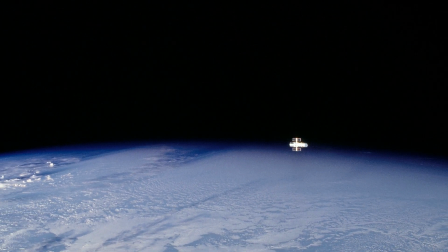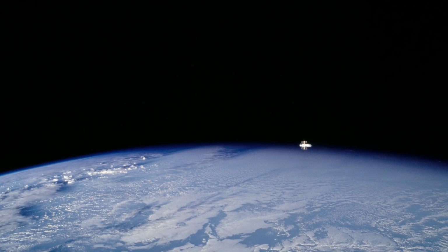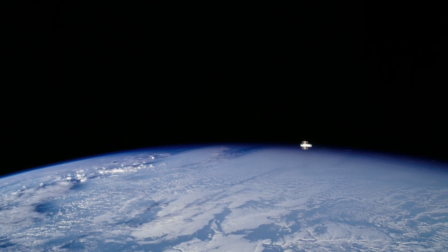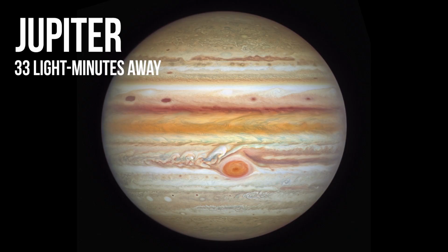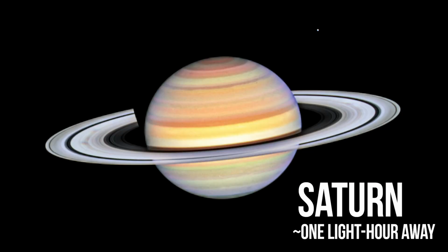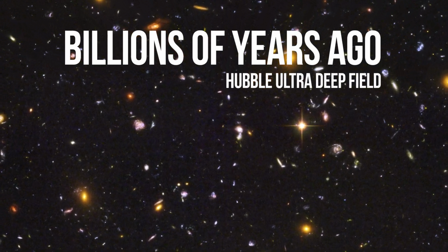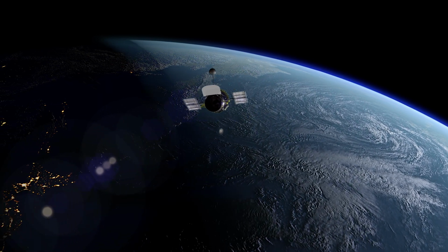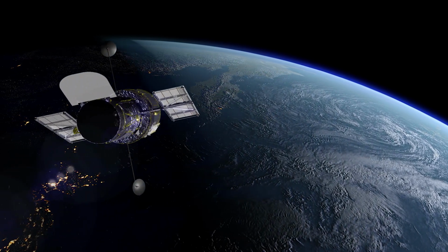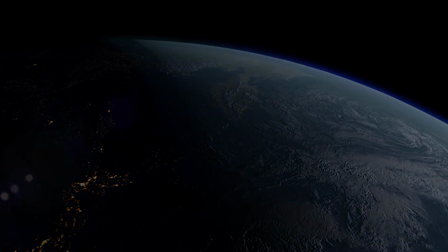universe's past. It allows us to travel back in time and see things as they were 1.3 seconds ago, 33 minutes ago, an hour ago, or even a little bit older than that. But how does that work? After all, Hubble doesn't travel beyond our solar system, or even our home planet's gravity. So how can it see the past?